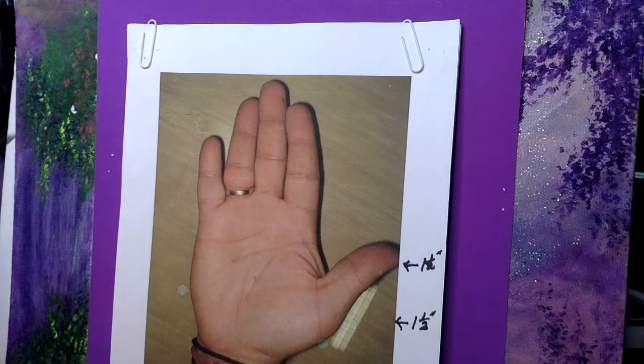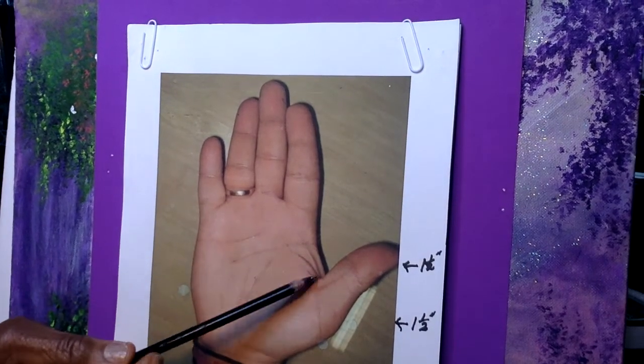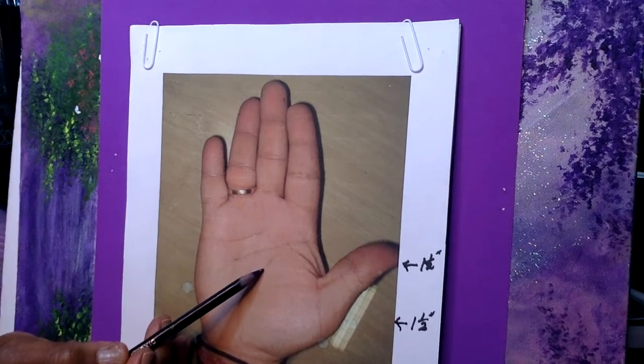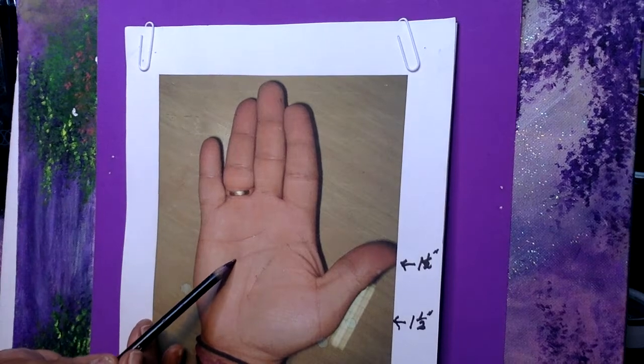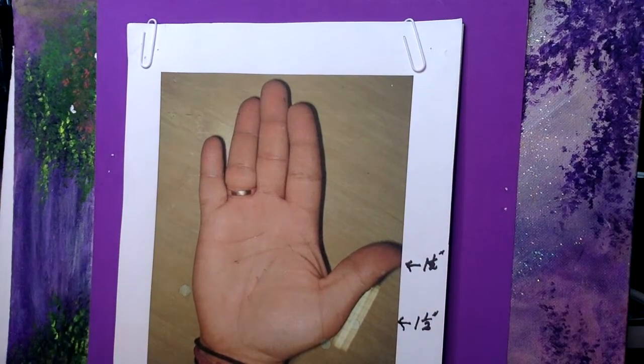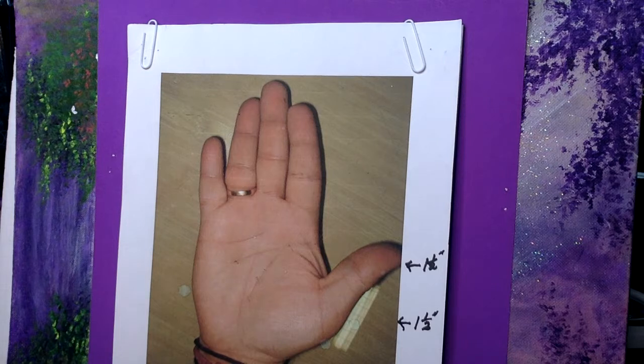Let's go on to the headline. Here's the headline. It's attached to or joined to the lifeline. The lifeline is here, and this is the headline, and it stops right here. Headline tells how you think, your thinking capacity. Okay, so let's see what this is. All right. When it ends like this, the headline, we see that it marks the most versatile level of thinking.